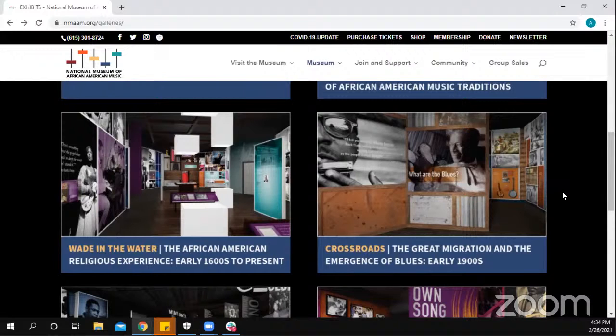So I went back. We have another gallery. The next gallery is going to be the Crossroads, the Great Migration and the Emergence of Blues, early 1900s. Okay, so let's go into this gallery and see what's in here. Still waiting on the website.